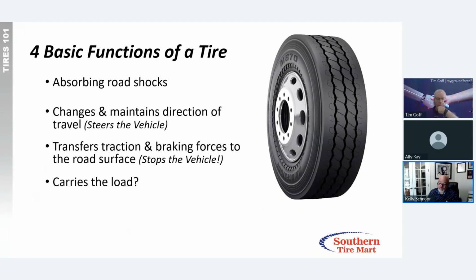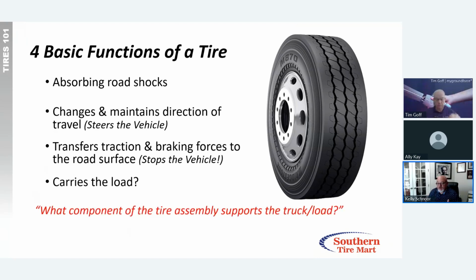So when you start talking about the drive tires, all of their forces are front to back, obviously for traction to stopping. But like I was saying, the alignment being off could cause the steer tires to wear out faster or more. So as far as the different functions of the tire, what carries the load, and what component of the tire assembly actually supports the truck? The tread, the sidewalls? If you go ahead, Tim.